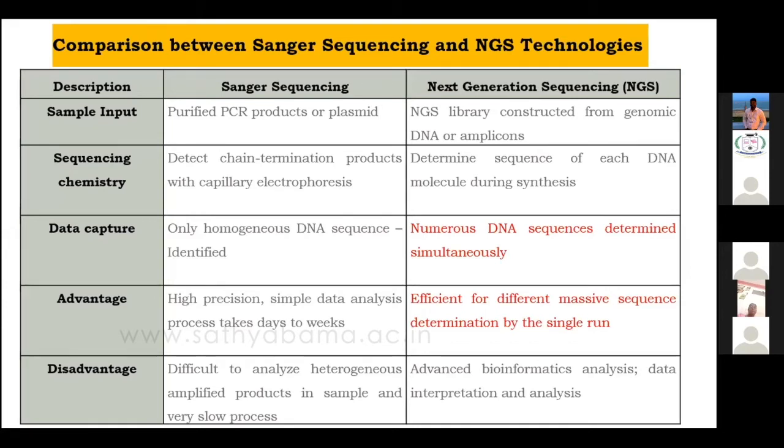We should know that Sanger sequencing is a very traditional method. It was used for several applications in the previous years. After that, next generation sequencing came, and several sequencing technologies have improved. In comparison, first of all, the sample input for Sanger sequencing is a purified PCR product or plasmid. In NGS, a library constructed from genomic DNA or amplicons is used. The sequencing chemistry for Sanger sequencing is electrophoresis. For NGS technologies, the chemistry determines the sequence of each DNA molecule during synthesis. Data capture for Sanger sequencing identifies only a homogeneous DNA sequence, whereas in next generation sequencing, numerous DNA sequences are determined simultaneously.